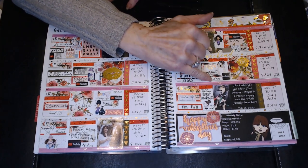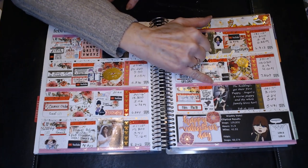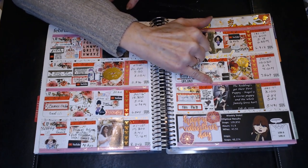But she just looks like such a little sweetheart. I cannot wait to go and meet my new grand puppy. And again, her name is Angel. She was a rescue dog from one of the humane societies in Massachusetts.